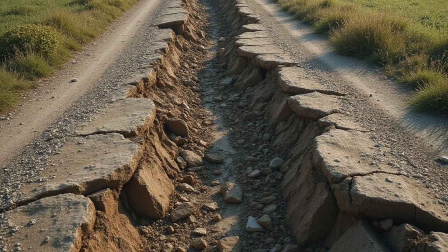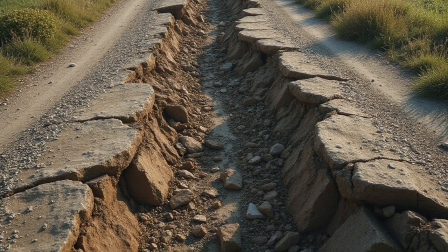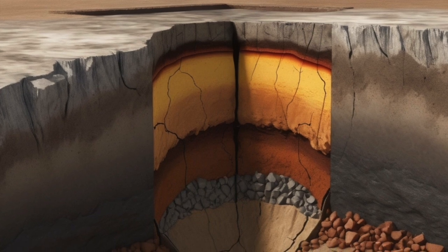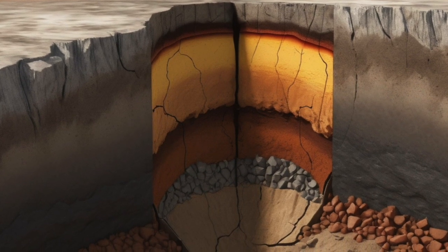Some earthquakes cause the ground to rupture visibly, splitting roads and shifting entire sections of land. Others occur deep beneath the surface, shaking the ground without leaving any visible cracks.